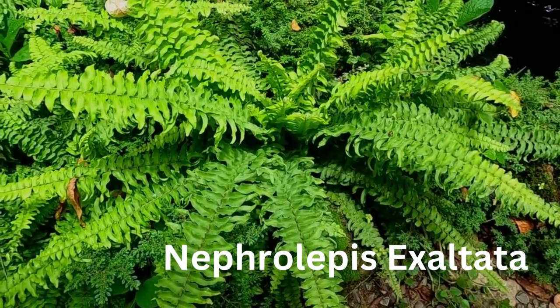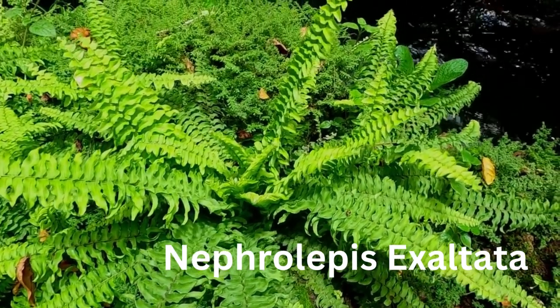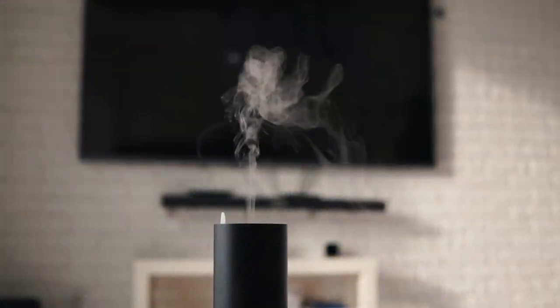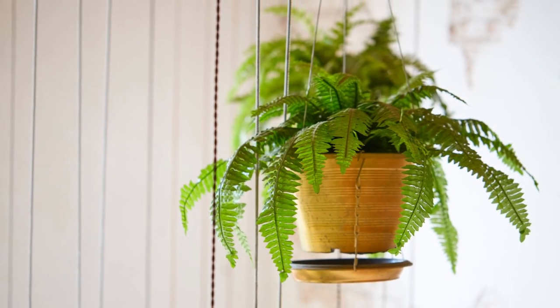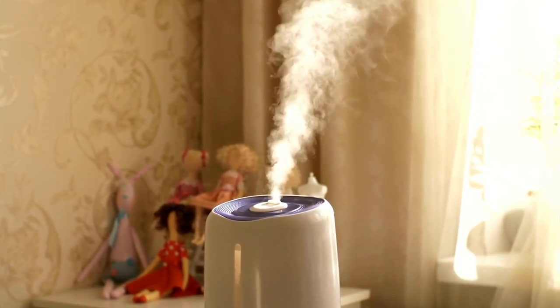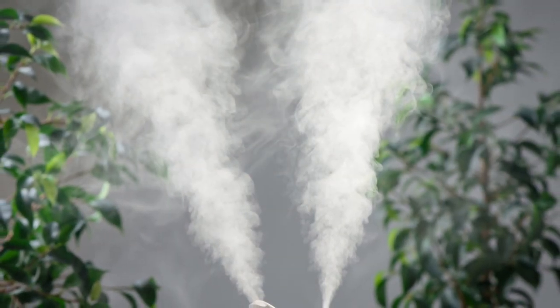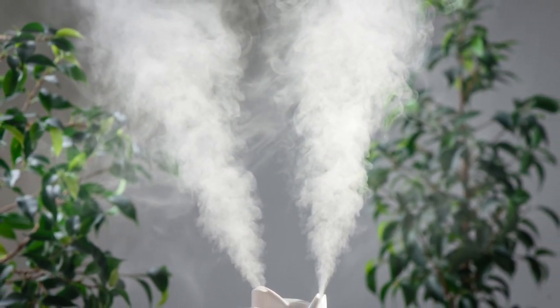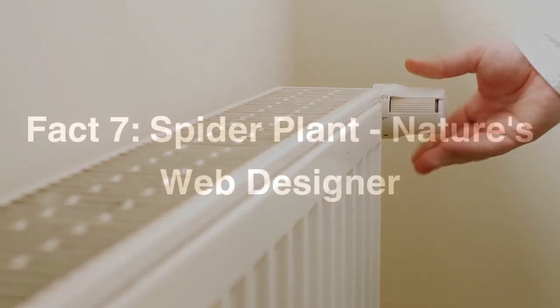Fact 6. Boston fern, humidity hero. Boston fern, or Nephrolepis exaltata, is a houseplant that does more than just look pretty. This feathery green beauty is like a natural humidifier. Boston ferns release moisture into the air, which can be especially beneficial in dry indoor environments. This added humidity not only purifies the air, but can also make your home more comfortable, especially during the winter months when the heating system tends to dry out the air.